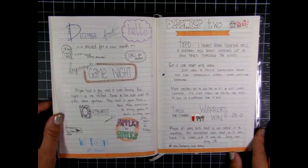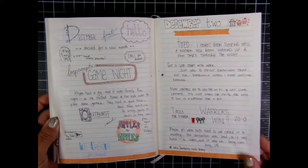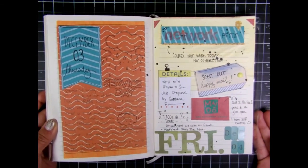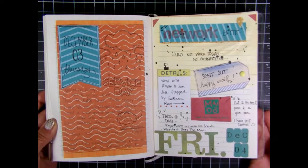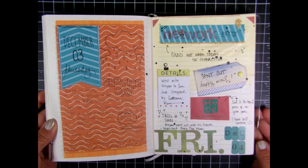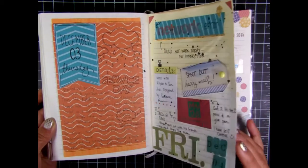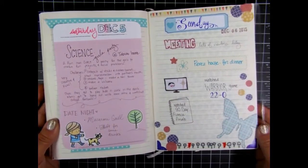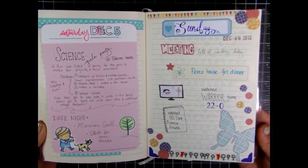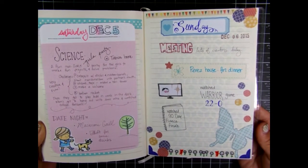As you can see as I flip through, I'm coming to the end of this book. My style, again, if you haven't seen my flip throughs before, is very random, but it is somewhat neat still because I am a very neat freak. Some days are like this, where it's a bunch of mixed matched things put together. And then other days are like this, where it's a little more neat and organized, a little more matchy-matchy, a little more technique heavy, using my stamps and coloring and things like that.